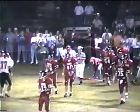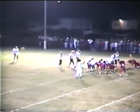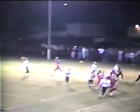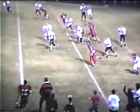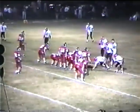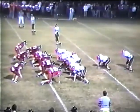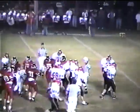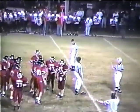On the quarterback trying to get the pass off, he never could get it away. Jason Cronenbarger. He's back to punt. About the 17-yard line. Number 24, Clayton Brown, tripped up. Bobby Bronson and Sean Medlin, both on the tackle.